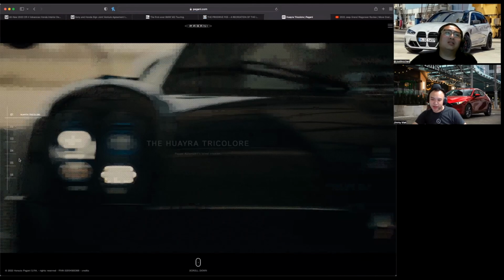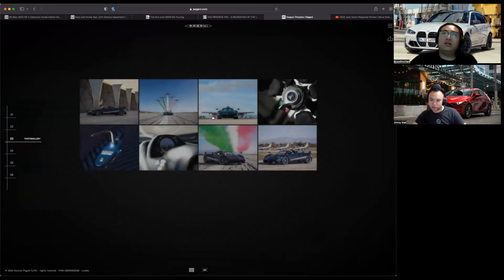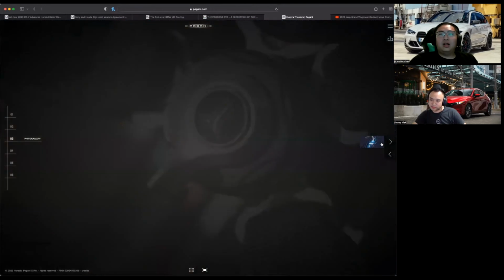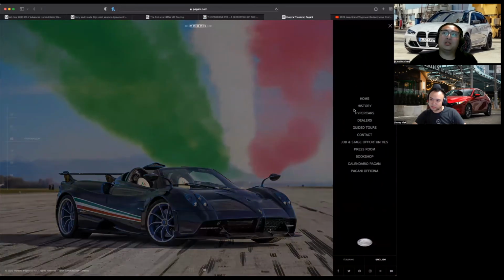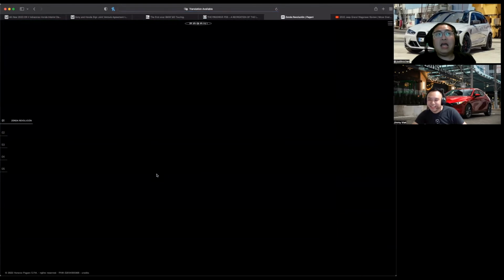I think their last one, the Huayra Tricolore, was much better in terms of the looks. Yes, because they pulled off a very similar thing with the Zonda Tricolore. But yeah, the Huayra again is not a pretty car, but this just takes that to the next level. I think for the money, you could get something a lot prettier that you could actually drive. Yeah, but it doesn't matter. This is the ultimate flex, right? That I can buy something that is ugly and really expensive.